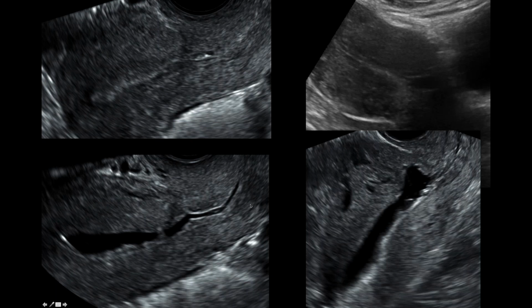As opposed to this case, again, transabdominally, you're seeing this fluid collection, and then in the sonohistogram, you can see this defect in the anterior lower uterine segment. The anterior lower uterine segment myometrium here is quite thin, and I have seen cases where there's basically nothing or a millimeter of myometrium left, and then you have the serosa and the bladder mucosa.